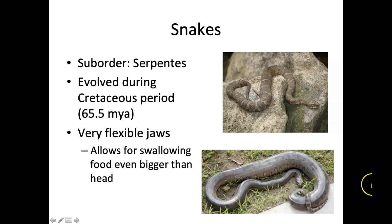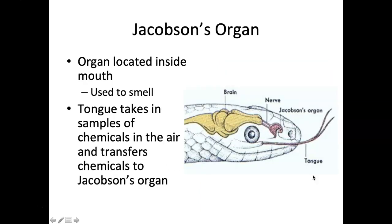And you can see, like this guy down here probably had some type of food that he's now working on digesting, and so he is probably basking in the sun right there, trying to help with the breakdown of that food. Snakes are unique. They actually have two different types of organs. The first one is known as the Jacobson's organ.